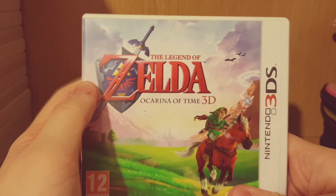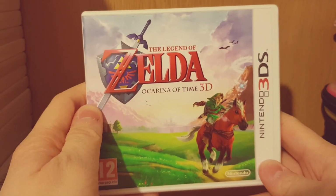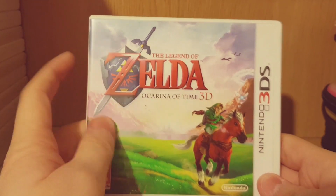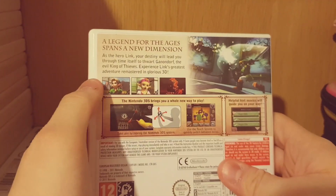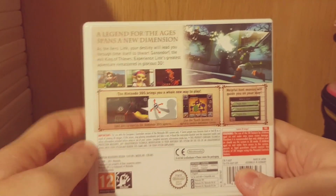Legend of Zelda Ocarina of Time 3D. This game is also great. I didn't play the original Zelda in terms of the N64, so this is the version I played, and it's a great game. I don't have the nostalgia for it the way other people do, so I'm not like, oh, this is the best game of all time, it's amazing, you must play it.